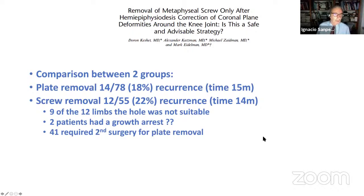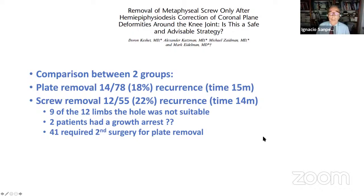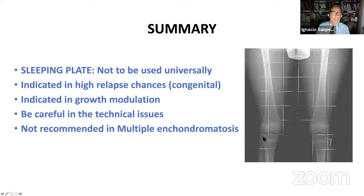I think it's quite normal because you were expecting some growth. Two patients had a supposed growth arrest, which I query whether it was really an arrest or an overcorrection. And 41 patients required a second surgery for plate removal. So to me, one of the things of concern is that you're doing an extra 41 surgeries to save 12 surgeries. So I think you have to be very selective when you use your sleeping plate.